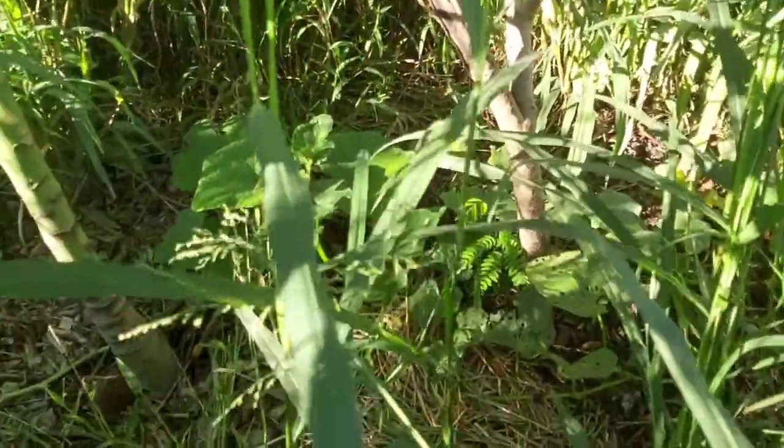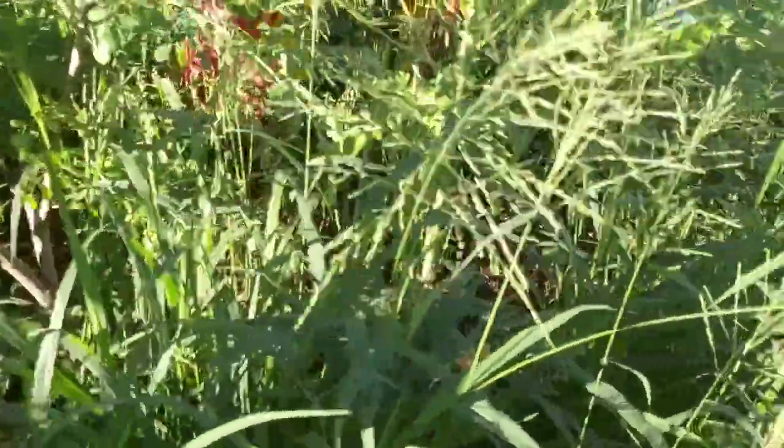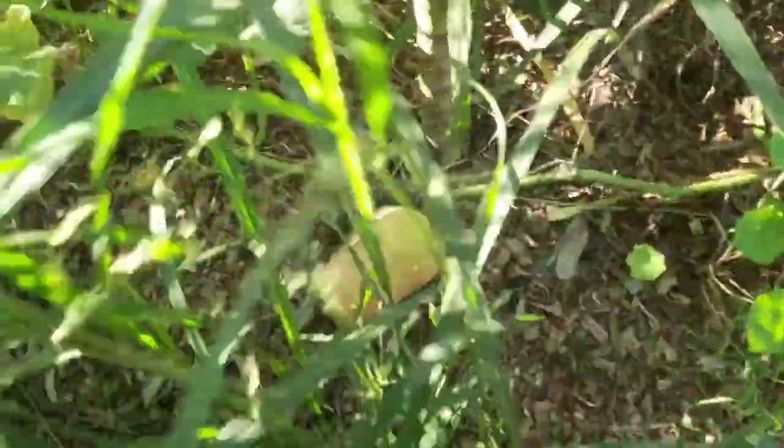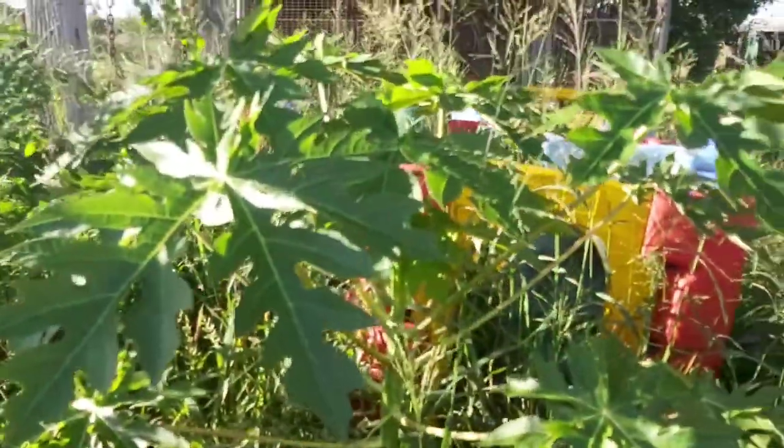I got a sweet potato in under here that's doing really, really well. Oh, and let's check on that pumpkin. There's a pumpkin in the video in the last garden tour. There she is. She's nearly ready to pick. So yeah, she's doing really, really well. And this pawpaw is doing really well.